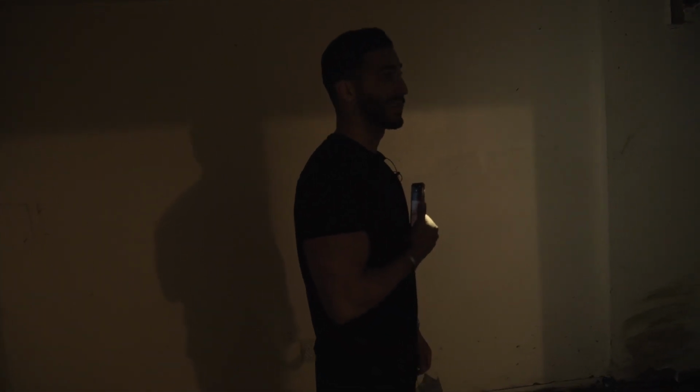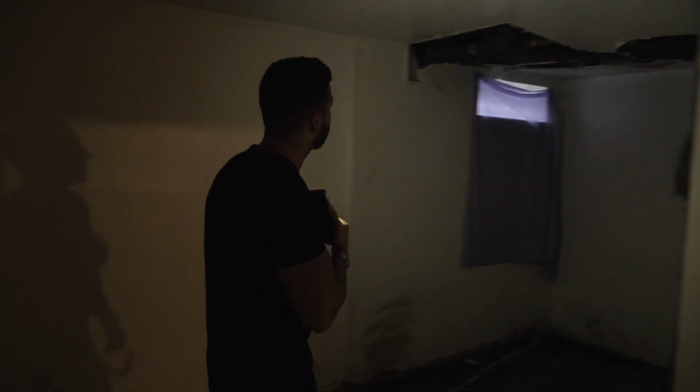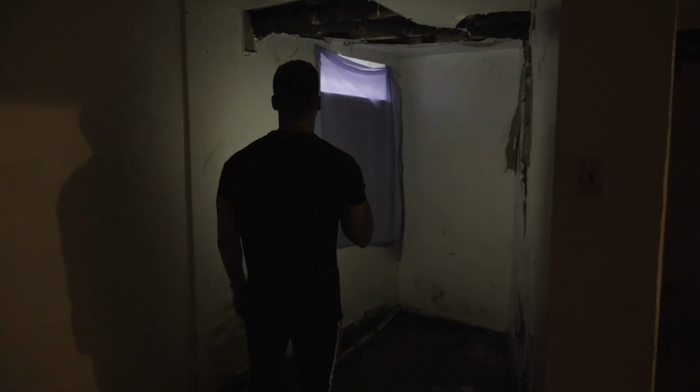All right, that needs to be redone. Boom, boom, boom. Oh, and a little nook. This can be a walk-in closet, or this can be a storage space. Why are the pipes down here? So you have to soffit this.